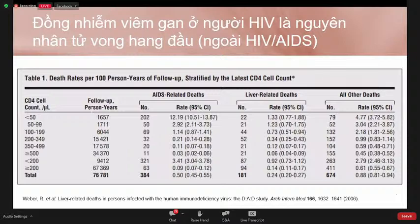This means that after we have met the 90-90-90 target, the next step, which is very important, is that we need to focus on liver-related death and prevent it. And this paper, liver-related death in patients infected with human immunodeficiency virus, saw that liver-related death is the most important cause of death for people living with HIV, especially for patients with higher CD4 cell counts and good treatment of HIV.